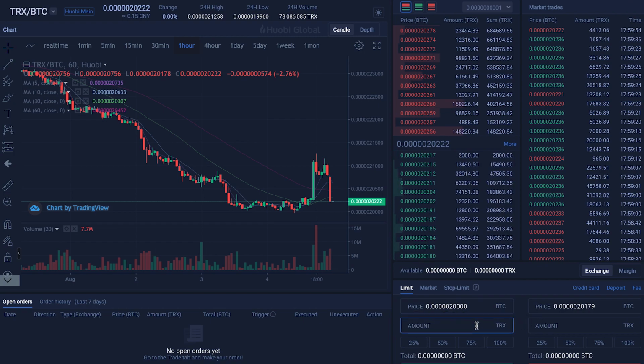You'd then, this time, put in the amount of Tron that you want to buy. So before we were putting in how much Bitcoin we were willing to spend, this time we put in how much Tron we want to buy. I personally always do a limit order. Even if I'm in a rush to buy something, always do a limit order. It lets you have final control over how much you're spending, total control over the amount that you buy, and it really is, I think, the most responsible way to trade.